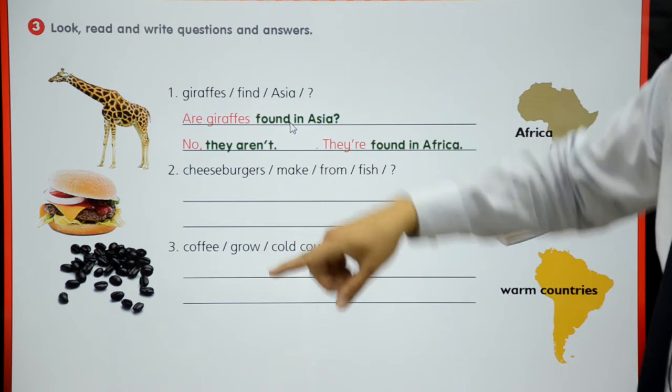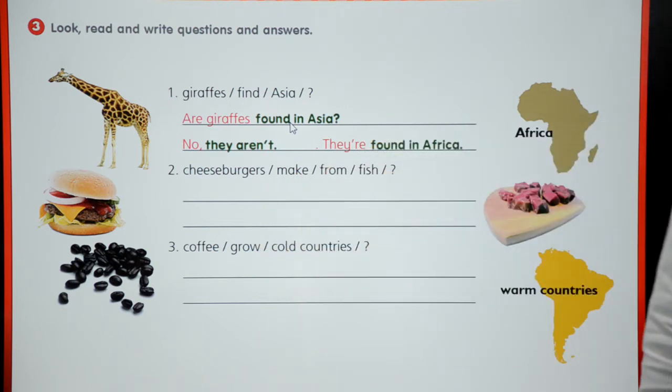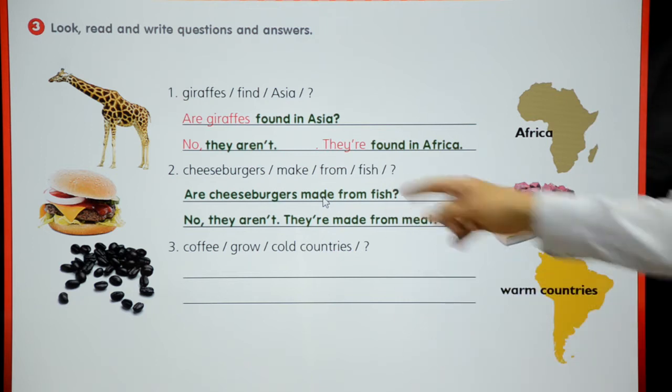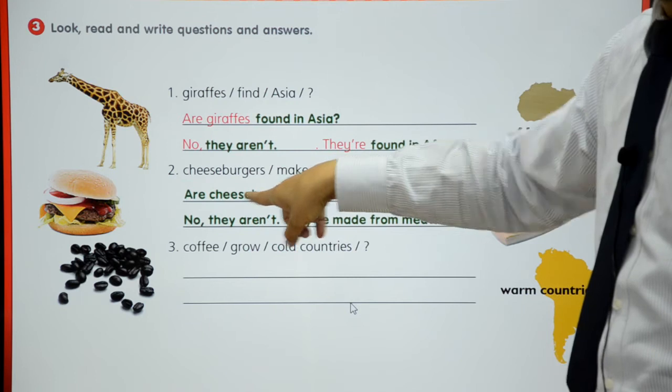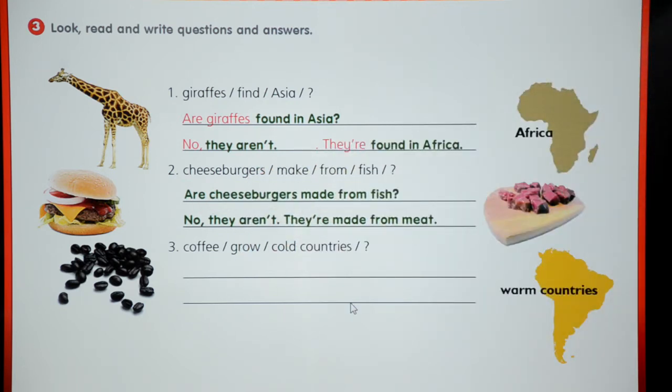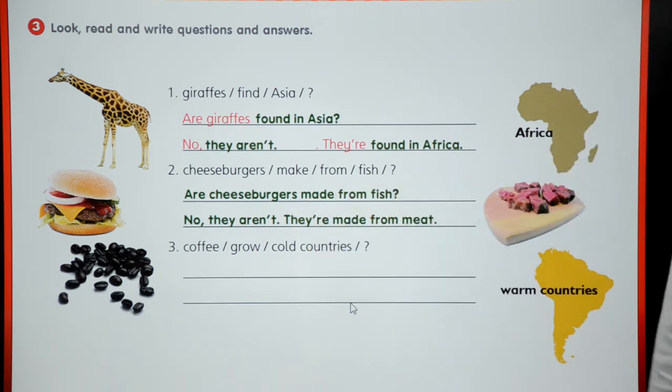Cheeseburgers, is or are, make. The past participle of make will be made, and we are going to continue. So the question will be, are or is, let's see. Try to think. Yes. Are cheeseburgers made from fish? Are, because I have a plural noun. Are cheeseburgers made from fish? I think no. No, they are not. They are made from meat.